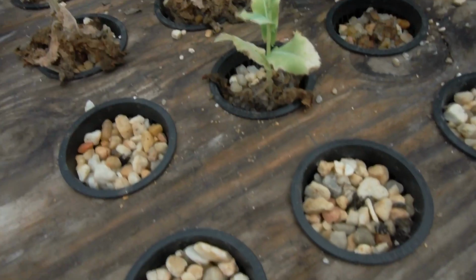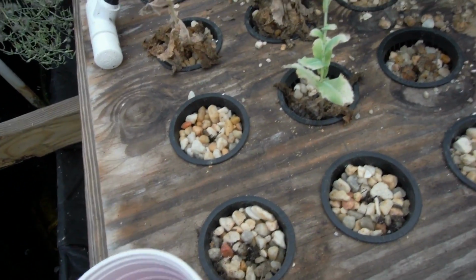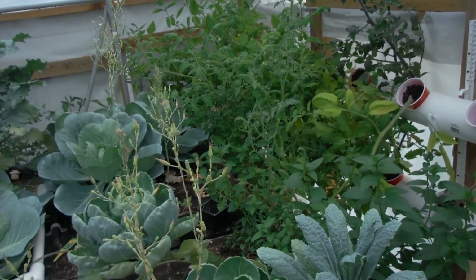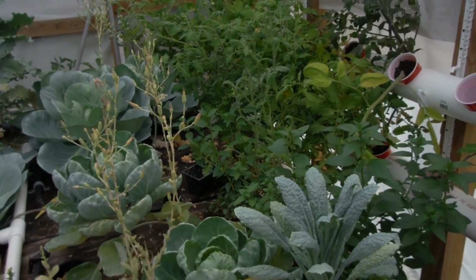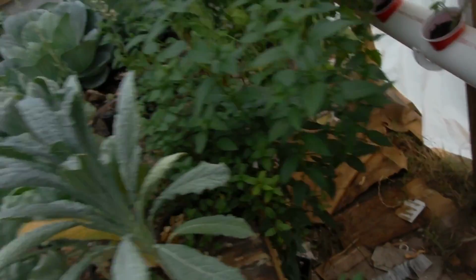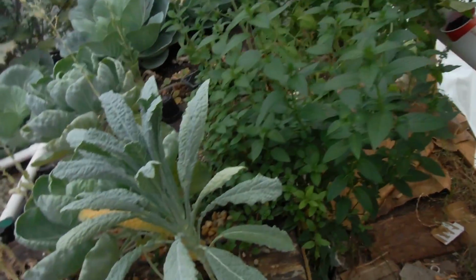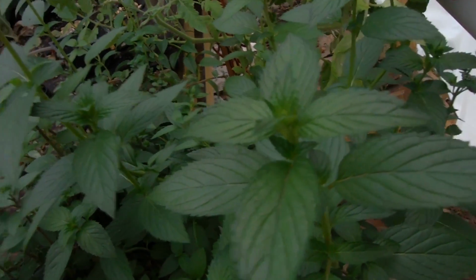All right, enough failure. We're going to start with the deep water culture bed this week. Why am I starting here? Because the hydro tube is so gigantic and bushy over there that I no longer have a walkway, and the mint is trying to pick up the excess here. Daggone mint. Anyway, let's start with the mint.